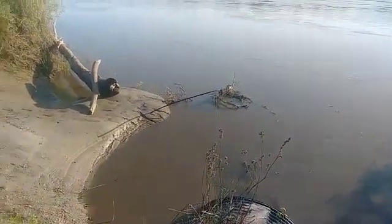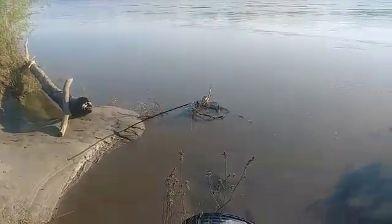I don't really like this spot because everybody can see it, but I do got my names on my poles and stuff, so.